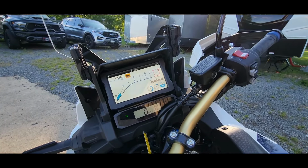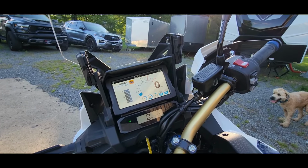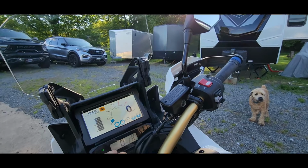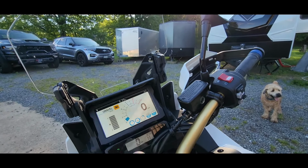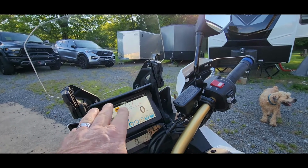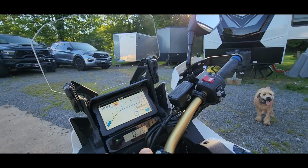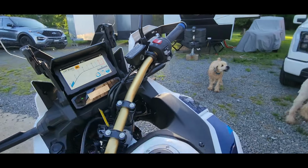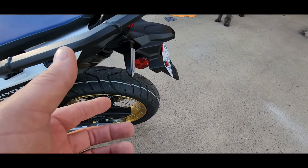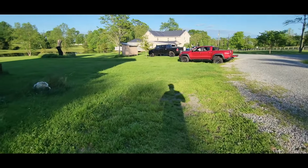I had the gravel, tour, urban modes, and you can adjust so many things on the power. There's a lot of information here that I'm not going to go through right now. It's just too much information. But having this thing in the gravel mode, and I could have gone to the off-road mode as well, it controls the power to the rear wheel. So that's not a very good tire to be on heavy grass, because you'll just wipe out.